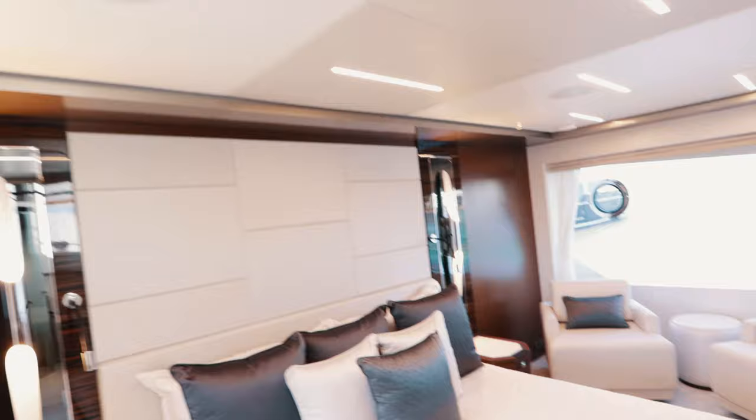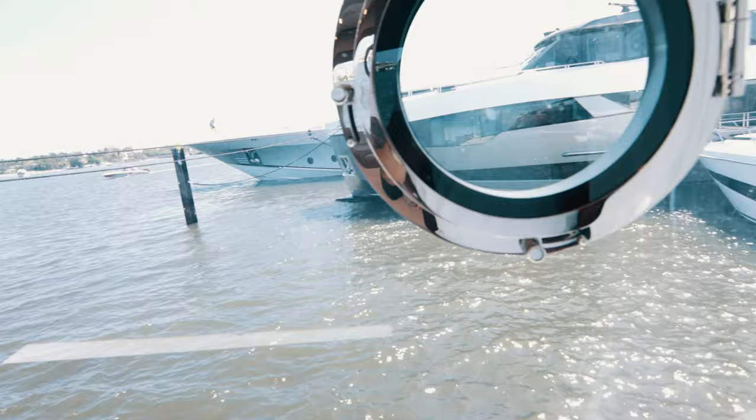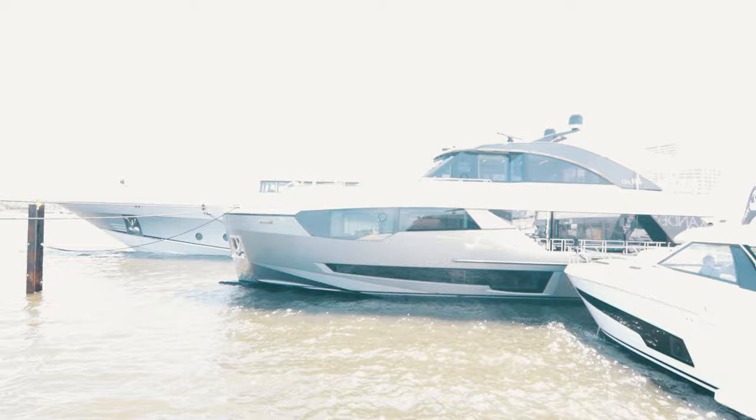This is the master suite. Beautiful. See how I'm 6'2", 6'1", so it's pretty high. Dude, the disposition of everything is very nice. I like the windows, large windows. Usually in other vessels, this would be fiber and you only have this. You can open right here, say hello to the world and come back.